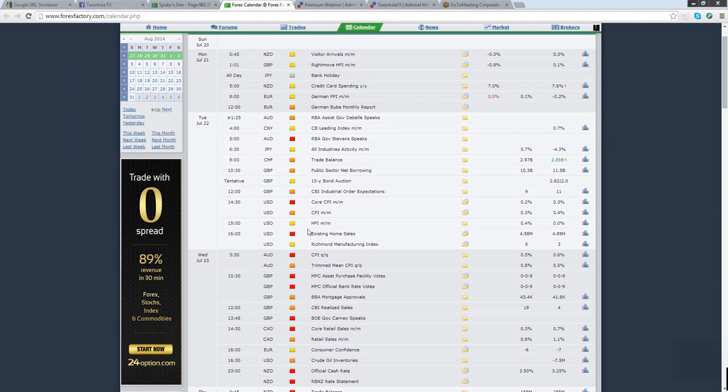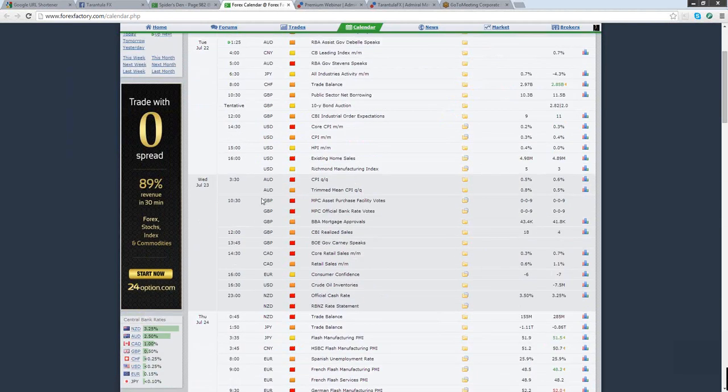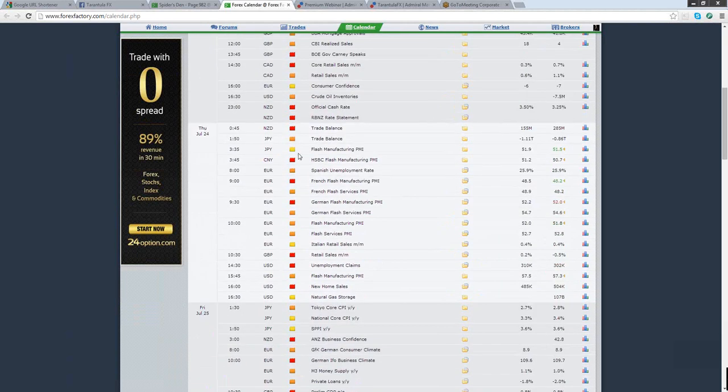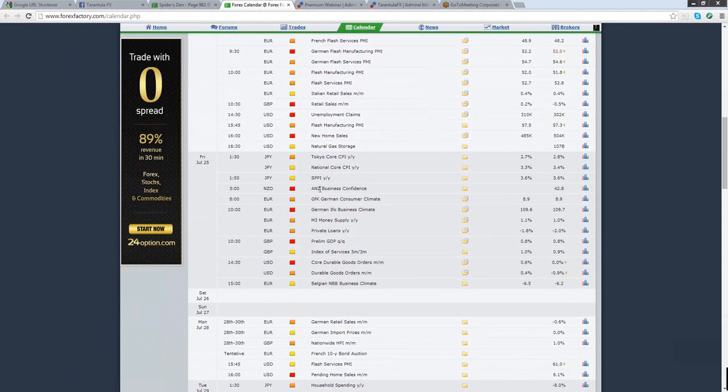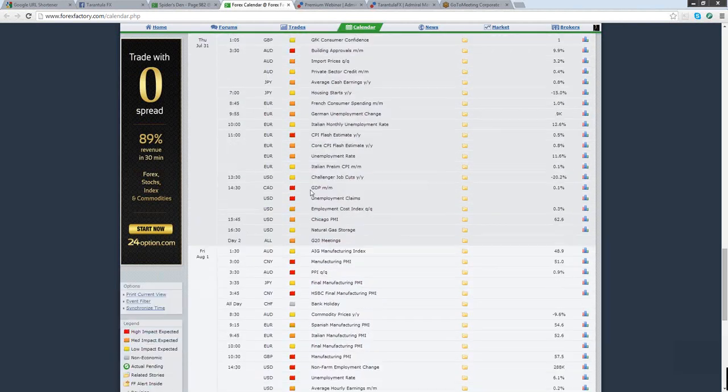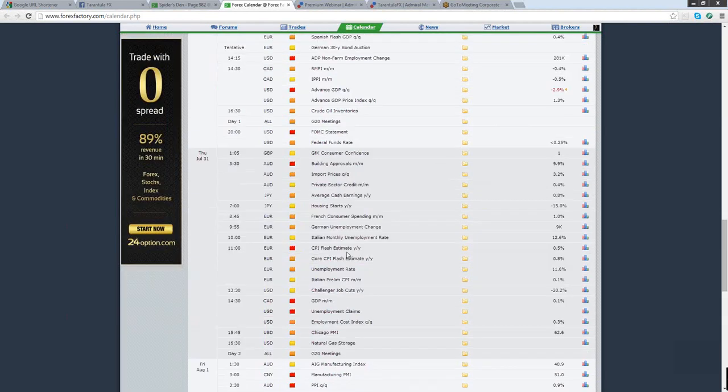Then look at this. We have existing home sales, core CPI, but this will be stronger news. Then we have GBP news, very strong tomorrow on Wednesday. Then they will have again bank rate votes. Next, New Zealand official bank rate, rate statement, CAD retail sales. Then on Thursday, we have retail sales, unemployment, new home sales, and what is most important for Euro, German flash manufacturing PMI. Again, New Zealand, a lot of strong news coming in, and next week we will have ADP on Wednesday and NFP on Friday.